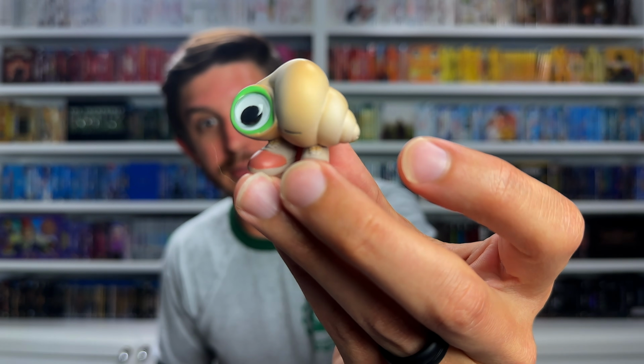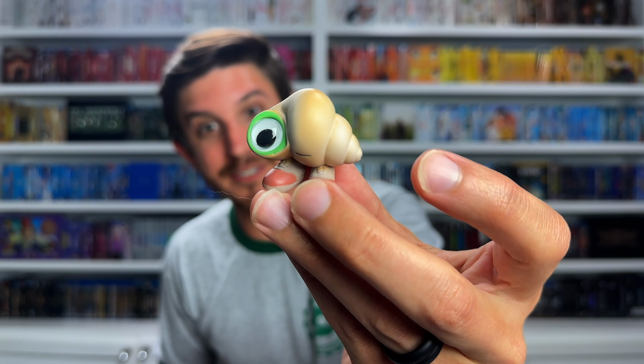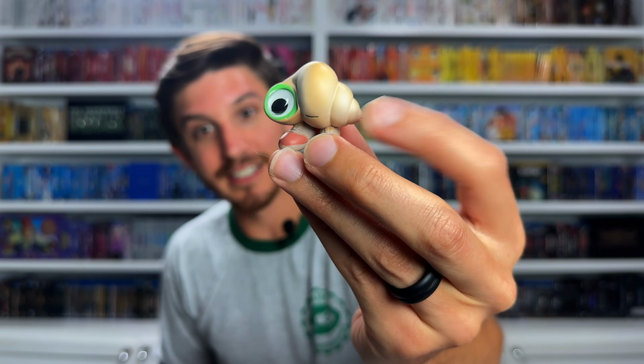Grace and I really enjoyed that movie last year. What a surprise this movie was. I was not expecting to love this movie as much as I did, but of course Grace loved it as well. Great movie. I've got it back there on the shelf, the lovely limited edition A24 release.